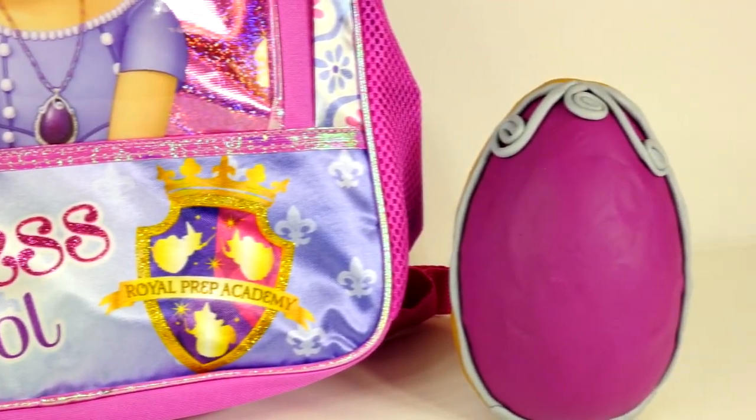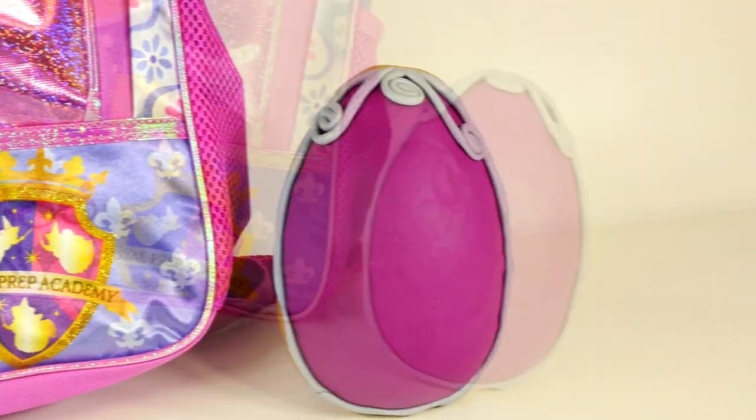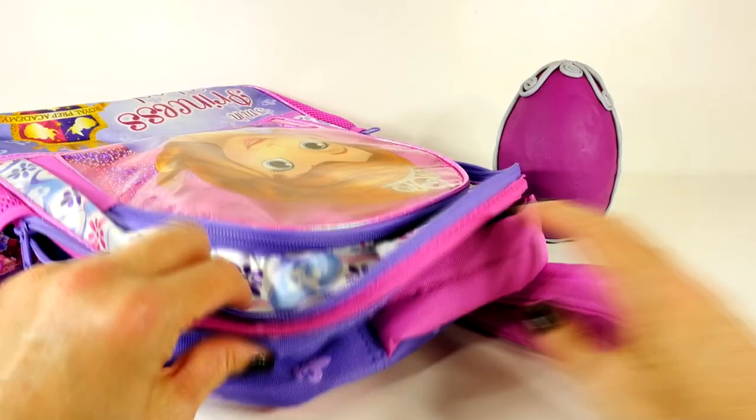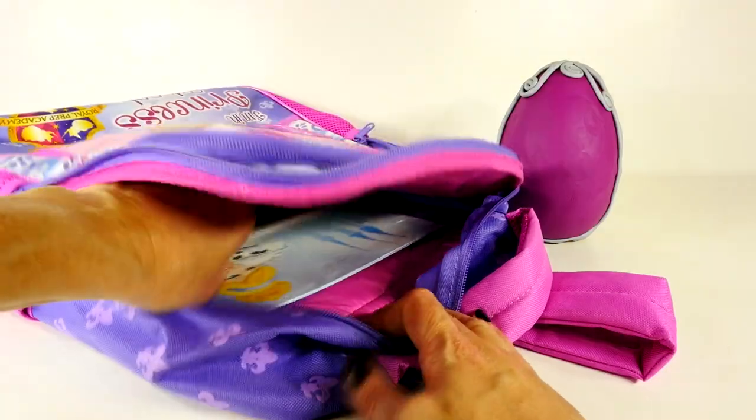And do you see that big Play-Doh amulet? Well, that is full of surprises too. Are you ready to get started? Let's reach inside and see what we've got.